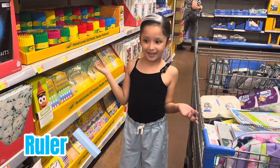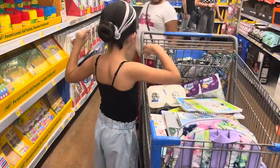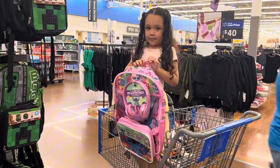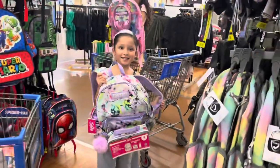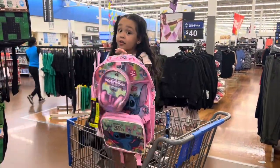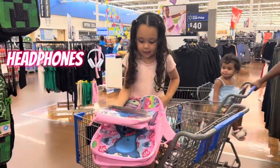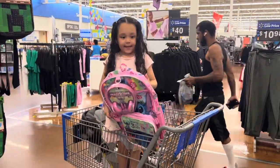Yeah. I need a ruler, guys. Oh, I got the ruler. Hola, guys. So Daisy changed her backpack. She had the same one as Kylie. Show me your backpack, Kylie. She had the same backpack, but you switched it for Stitch. Little Stitch. You like Little Stitch, right? A Stitch, yeah. Because it has the hair and my lunch bag and the backpack. Good job. I like your backpack, Daisy.